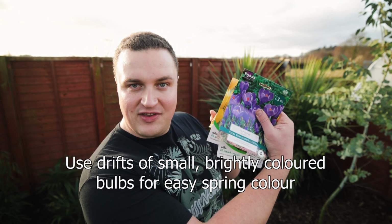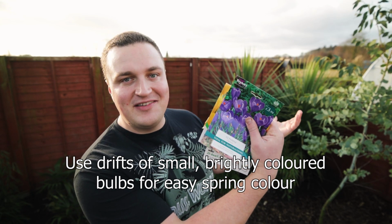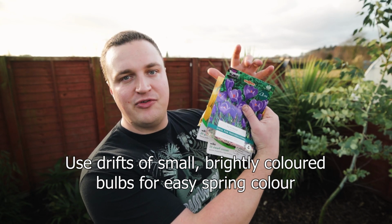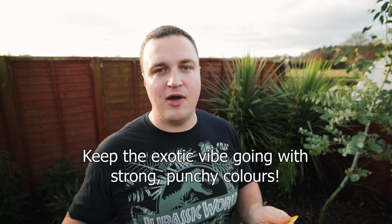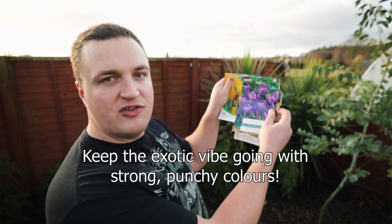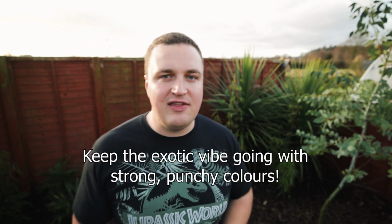Firstly, crocuses. Now they're definitely not exotic, they're one of the most common garden bulbs, but I think they're really great because they come in so many different colours. You can choose bright colours that really bring some exotic energy to your garden. So one thing I tend to do with bulbs is just choose really bright, really bold colours. I don't go for pinks, I don't go for whites, I go for strong colours, yellows, purples, anything that's really rich.